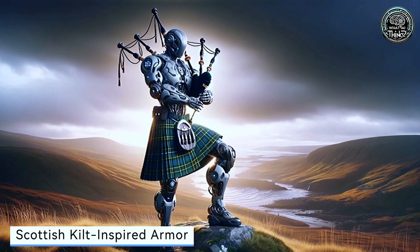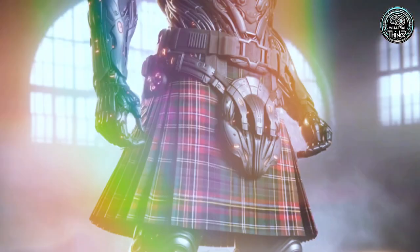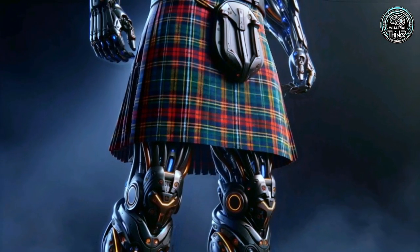3. Scottish kilt-inspired armor. Next, we delve into the Scottish Highlands with kilt-inspired armor. The iconic tartan patterns serve more than aesthetic purposes. They become dynamic displays for camouflage or signaling.